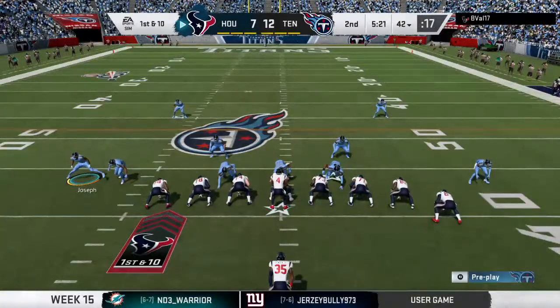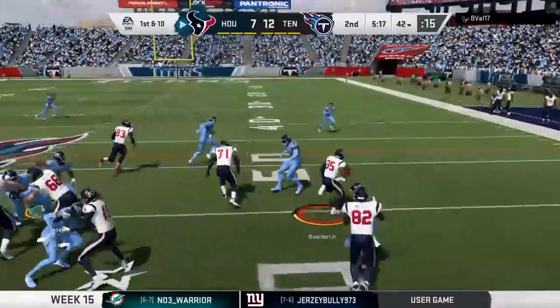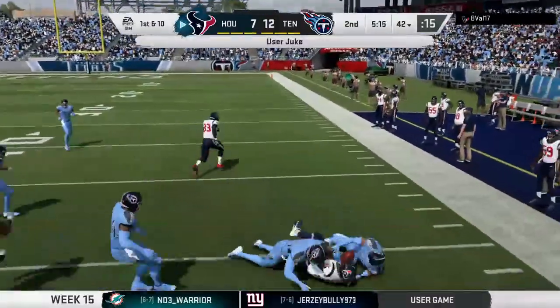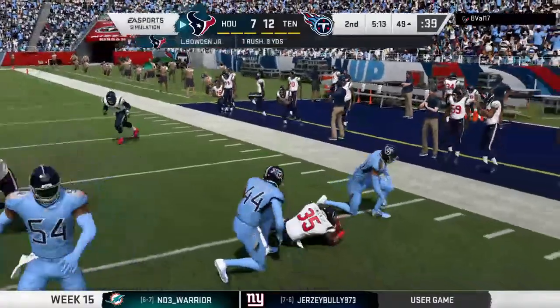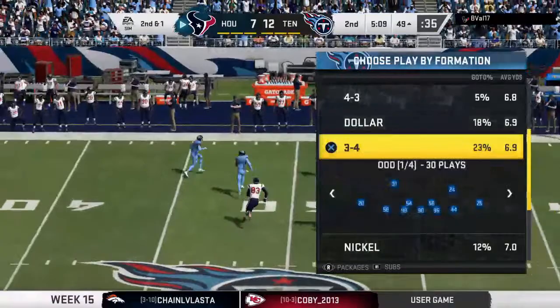Check motion. Now a handoff looking right. And he's up over midfield and down into Tennessee territory. Give him 9 on the carry that time, and they'll set up with a 2nd and 1.